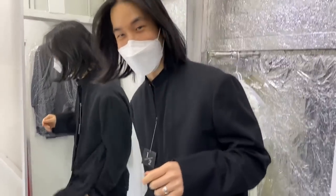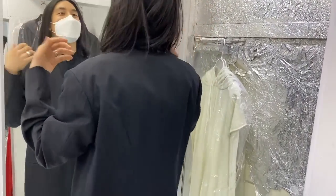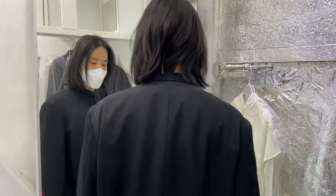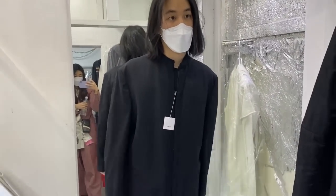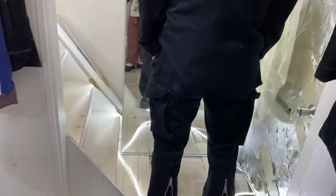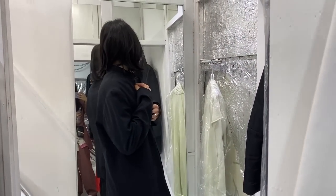Let me straighten my hair a little bit, because you look too much like a Maltese. I look too much like a... Yeah. It smells super fresh. I think if you're into these kind of all black Yohji styles, it could work for you. Size fits nice.